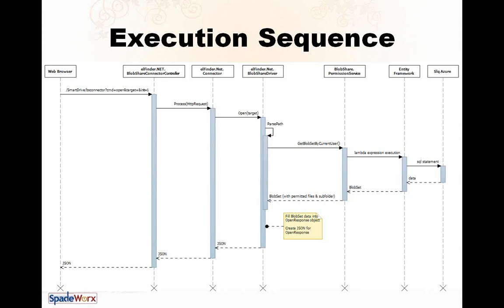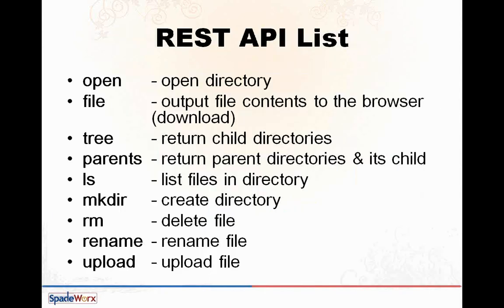The REST APIs that blob share connector supports are, obviously, all the REST APIs listed in lfinder. We have to support them, because if we don't, the lfinder plugin will cease to work, right? That plugin works with this set of APIs, so once these APIs were properly implemented, the lfinder plugin works seamlessly. The methods that we supported were opening a directory, file, tree, parent, list of files in a folder, make directory, delete directory, rename directory, and upload a file.